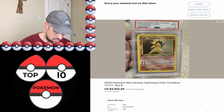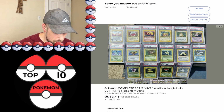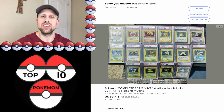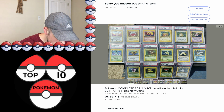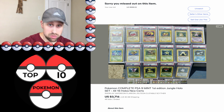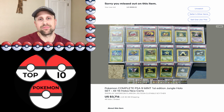Amazing. Okay, up next we have a complete PSA 9 lot of mint first edition holographic Jungle cards. This is the complete holo set that went for $3,716. All new certs, so that's very cool. This is definitely a good value here. So if someone was looking to complete a PSA 9 first edition Jungle set, there you go, right there.